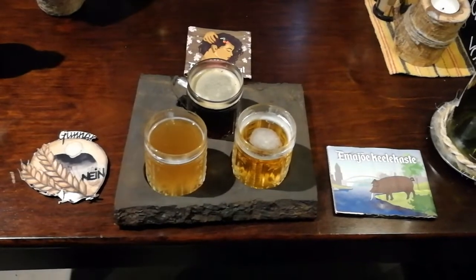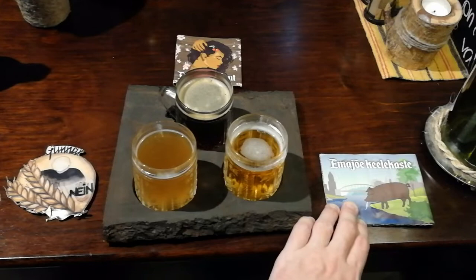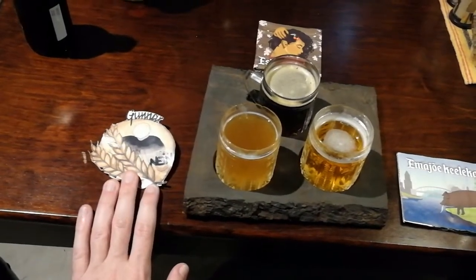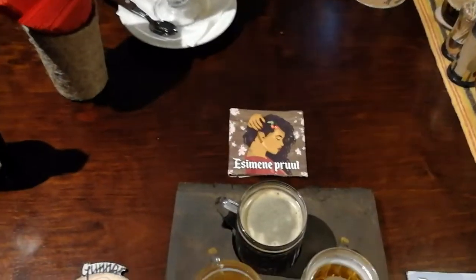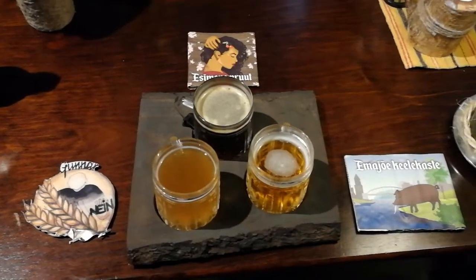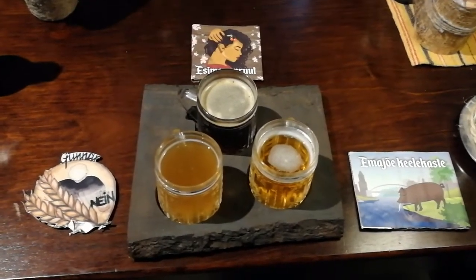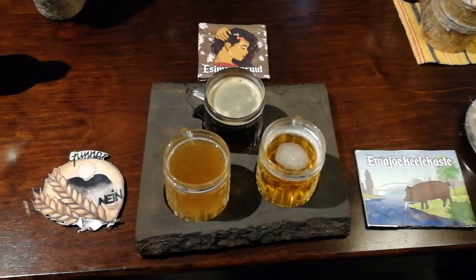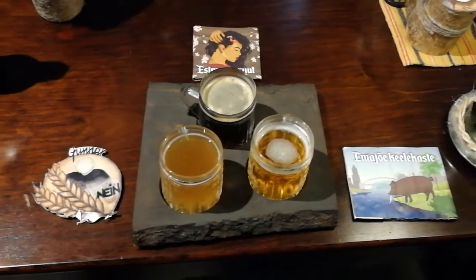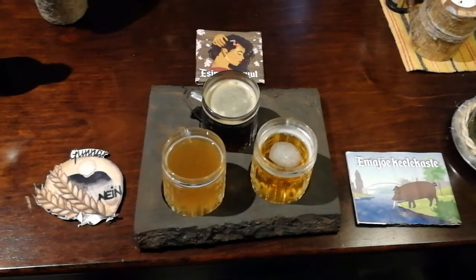Right guys, so these are the 3 beers we're going to have a look at. We have the Emajõe Keilakasta, which is the lager beer. We've got the Gunnar 9, which is the wheat beer. And then we have this one up here, the Emajõe Pruulikoja, which is the stout. So we've got 3. Apparently there is an IPA as well, but we're unfortunate on the day that we come here. We're here on the 4th of August, and apparently the beer will be back in September. So unfortunately we missed out on the IPAs. But we've got 3 beers to try. Let's get stuck in, guys.